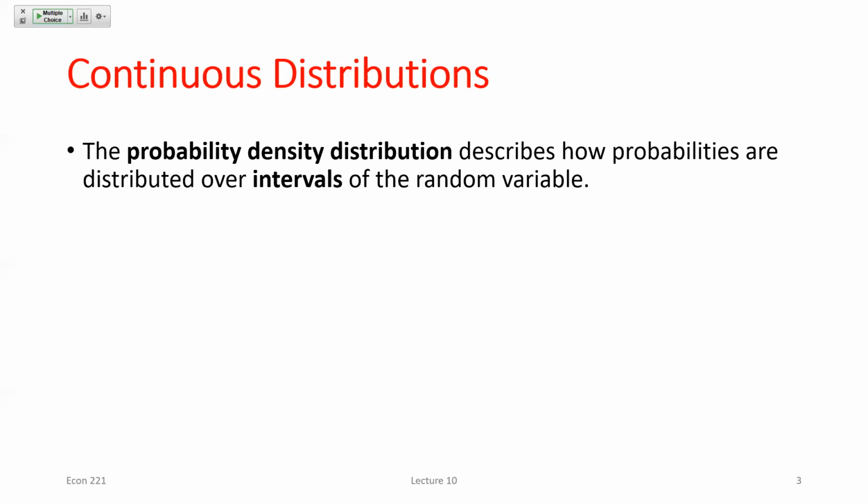The problem is we can only look at intervals with a continuous random variable. The reason why is, let's say I had 10 possible outcomes, each one equally as likely. The probability of any one outcome would be 1 over 10. If we had 100 equally likely outcomes, 1 over 100. If I think about a truly continuous variable, how many values are between 1 and 2?